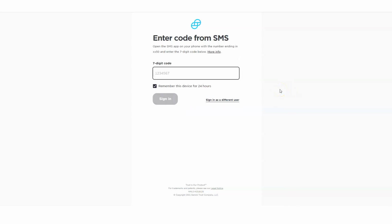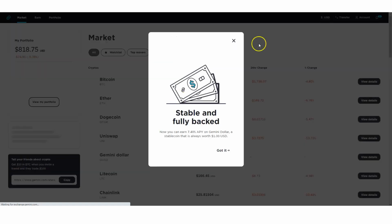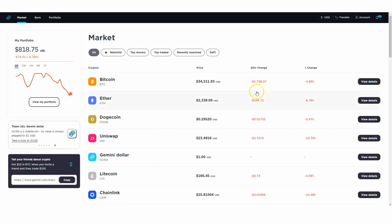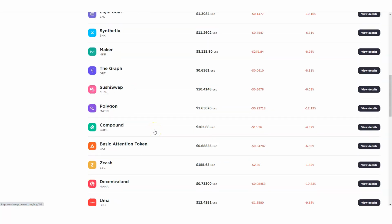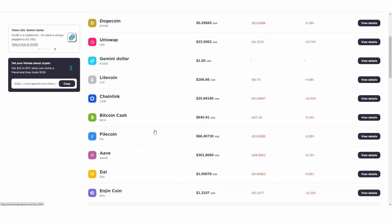When you log into Gemini, it prompts you to put in a 7-digit code, and I'll put this in right now. I love the security aspect of it. It's very secure. So when I put it in, 749-4875, there you go. When I log in, it gets me that 7-digit code, and I'm into the Gemini Exchange. Now, like I said before, this is how many assets it has, but it's missing so many different ones that I would love to have.